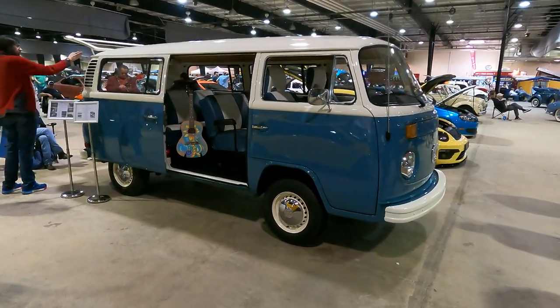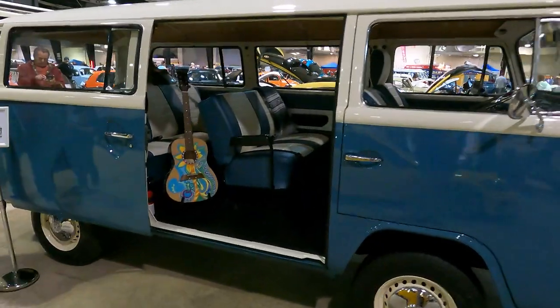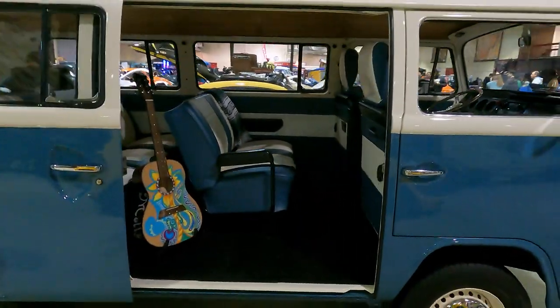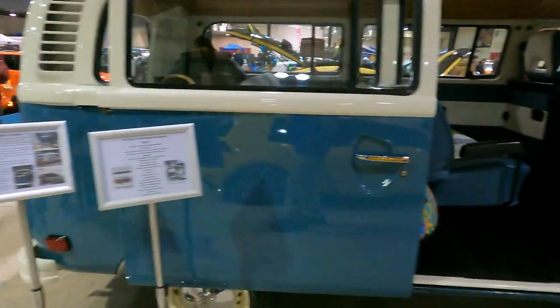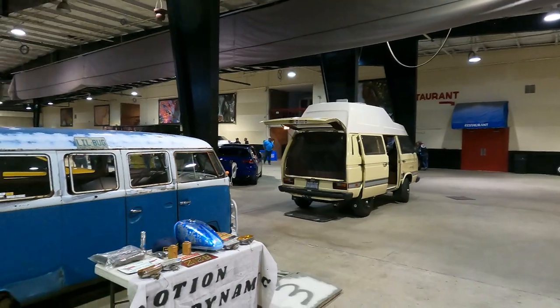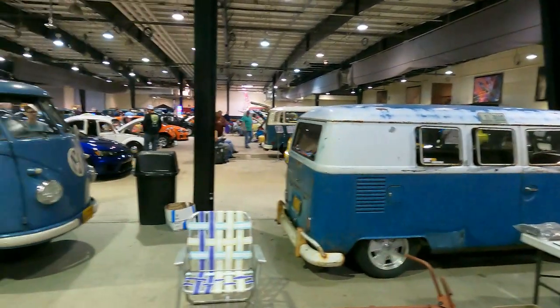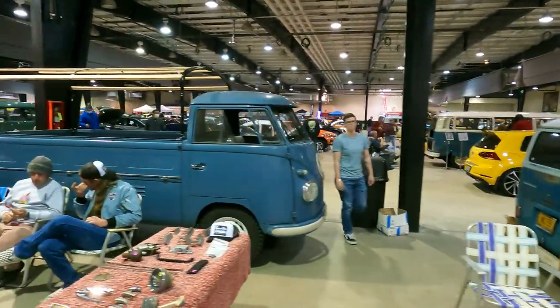And here's another bus. Something I want to point out about the buses, it was really nice for me to see some restored, because quite frequently at the shows that I go to, they're kind of like this one here. I don't want to say these are junky. Well, that one there certainly is not. There's Diana walking toward me.